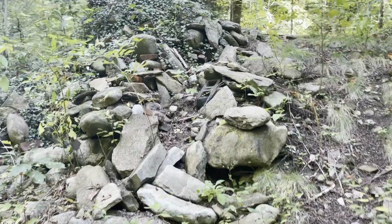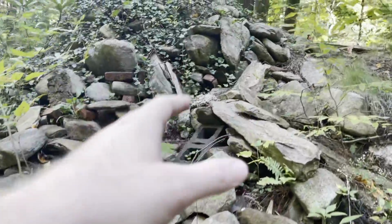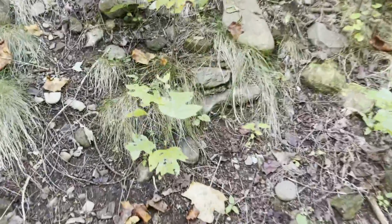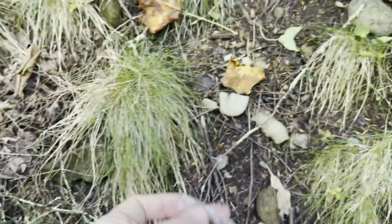All right, guys, we made it to the other side of the creek right here. It's kind of a rubble pile where they apparently pushed over a cabin. You can see the blocks there, and there are some bricks and stuff. We've been seeing tons of pieces of glass, like this one right here. Usually that flat glass is from window panes from old homes. There's still a little bit of a brick foundation.